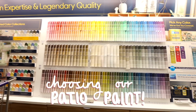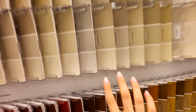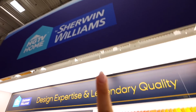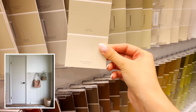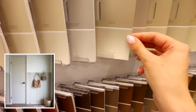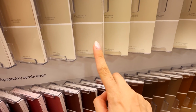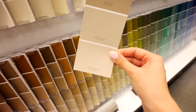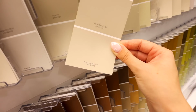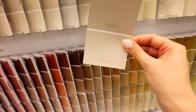Guys, we made it over to the paint section. I am so excited. So I'm taking a look at all of their shade tones because they do actually sell Sherwin-Williams here at Lowe's, which I love. Accessible beige, this is the one that I actually have on all my doors and my trims right now. But I do have to say, I'm kind of vibing with this color right over here. This is bungalow beige. It's actually slightly darker than the accessible beige, but I like it. It kind of has a taupey mocha color to it.